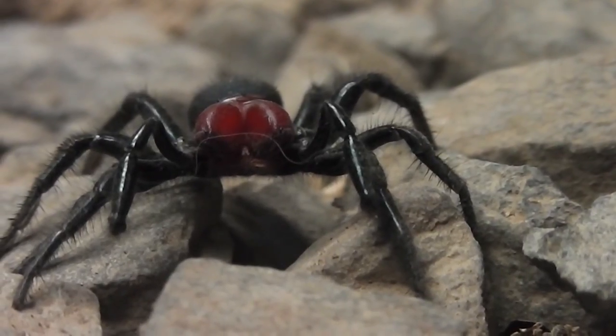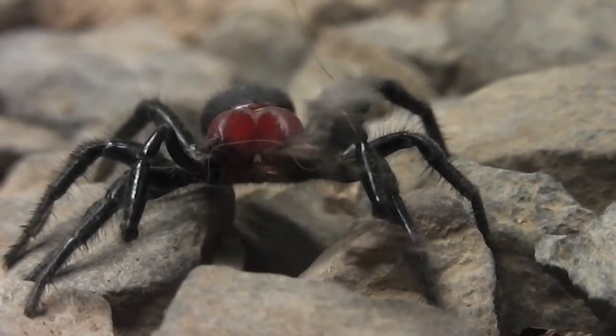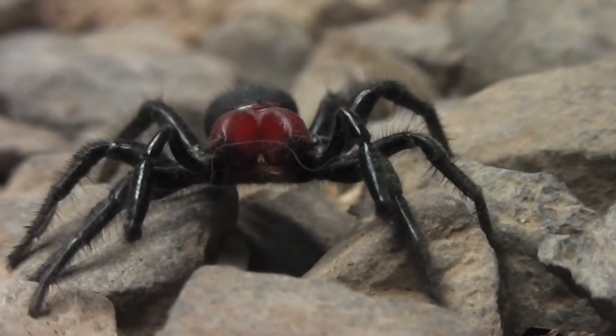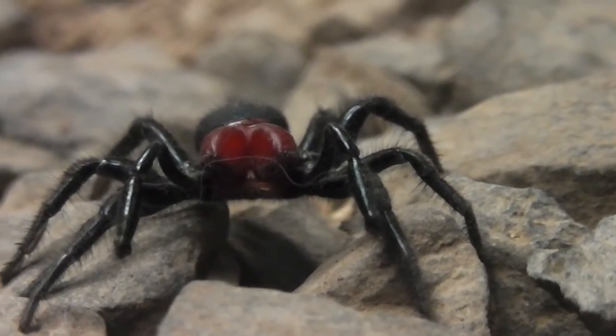Hello, little one. It's a red-headed mouse spider, a male. Only the males have that red head.